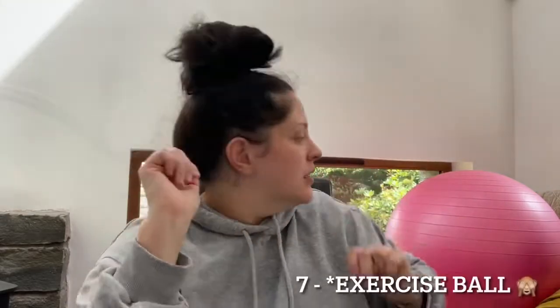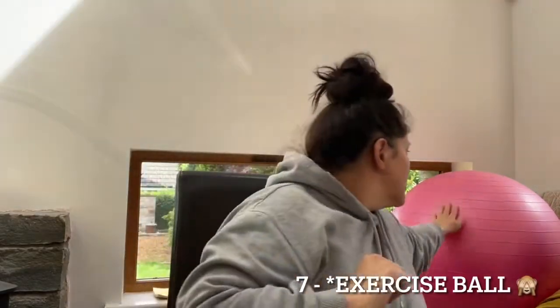Number 7 is this baby here. Medicine ball. Now, I'm going to put this probably in my post-birth video recommendations as well, because it helps get this little guy off to sleep. Just the rocking motion, amazing.